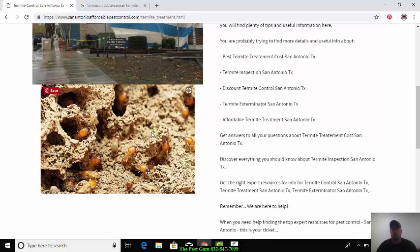Now, I want to give you an idea about structures. Just imagine your house is in a sea of termites, because there are probably millions and millions of termites per acre of soil. Like I told you before, they're natural, so they're there to break down wood and stuff like that in the forest. So your house is floating on a sea of termites. The only thing that protects your house from these termites is the protection that we give you.